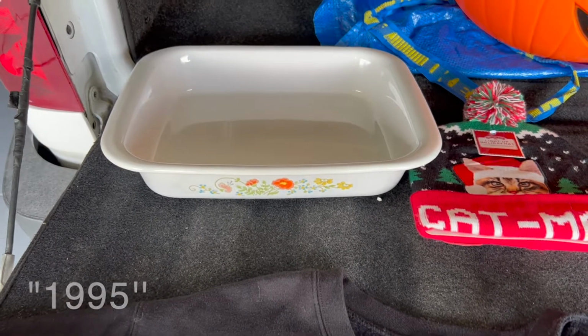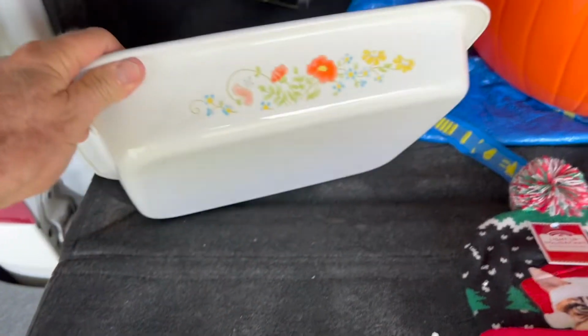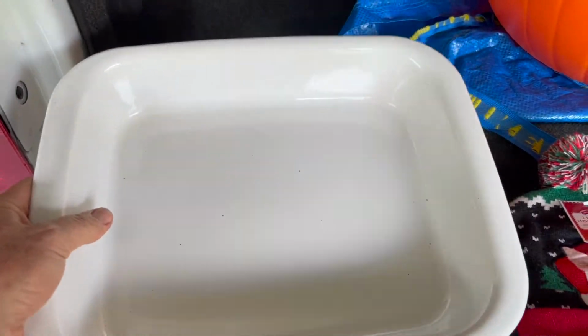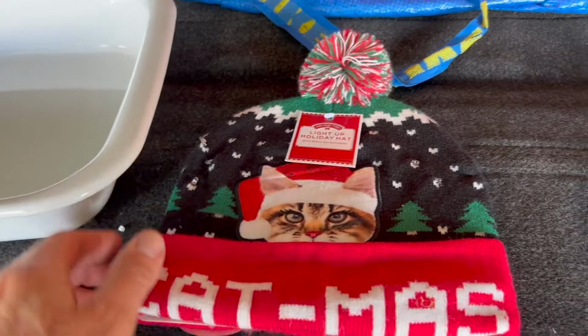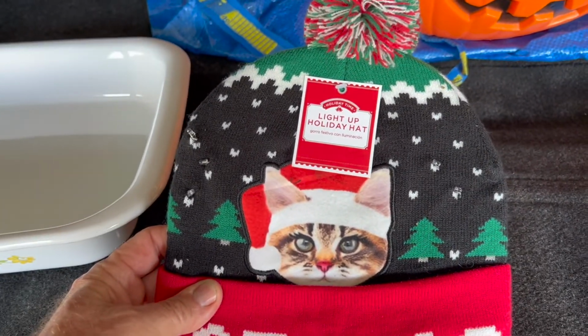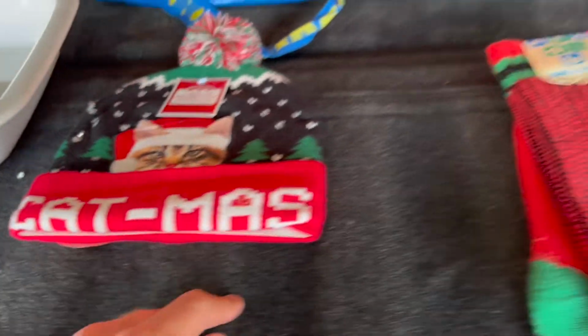My wife always looks for Corningware, actually more Pyrex, but did find this Corningware dish. It was like brand new. I don't think it was ever used. Of course, anything cat related, I had to find that. And I just thought that was too cute. It was just a little holiday cap for Christmas saying Catmas. But that was pretty neat.